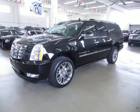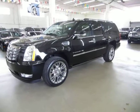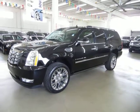Up for sale now, Vehiclemax. We have a beautiful 2008 Cadillac Escalade ESV two-wheel drive. ESV means that it's a long wheelbase. It's not the short one. It's the one that's got the extra cargo space in the back.